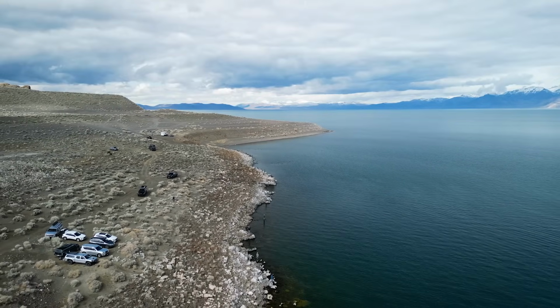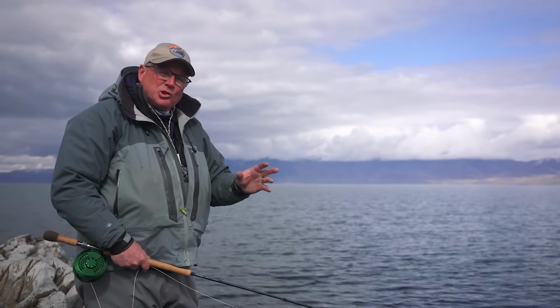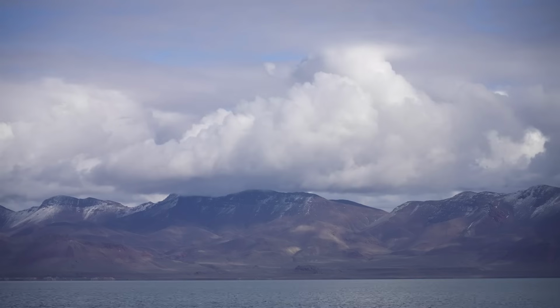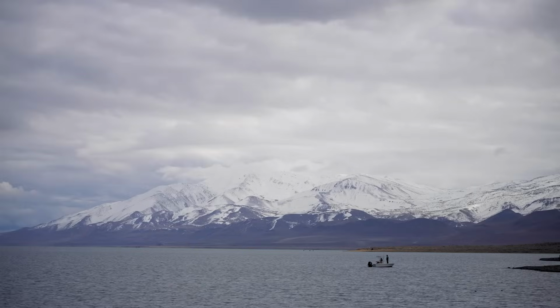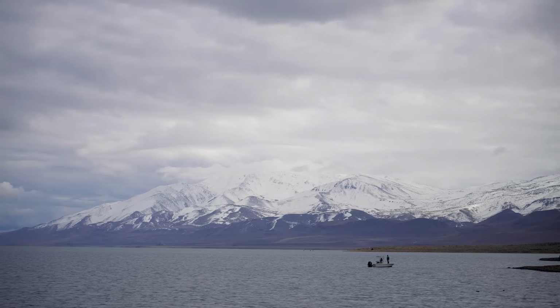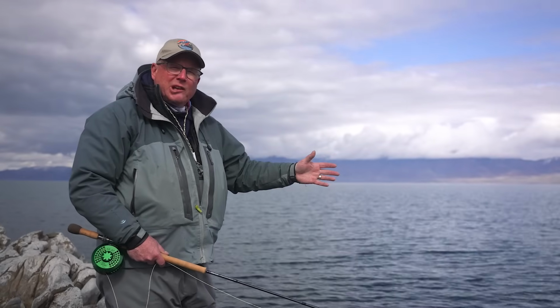Many people refer to lakes as still waters. And while the water in the lake certainly doesn't move like a river does, there's certainly movement, there's drift. And it's often caused primarily by wind. So Pyramid is a big body of water. When it gets rolling and that wind gets moving, this water gets moving, creating drift. And trout in lakes love to swim up current into that wind-induced current, get some oxygenation from that. That impacts how we present our line.